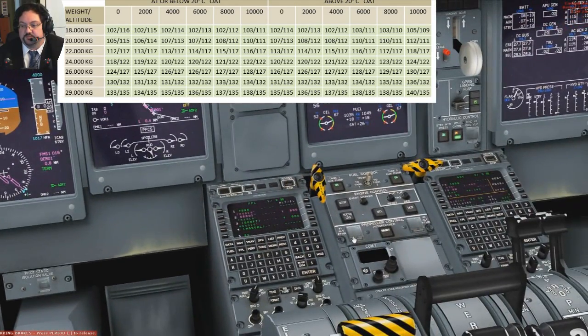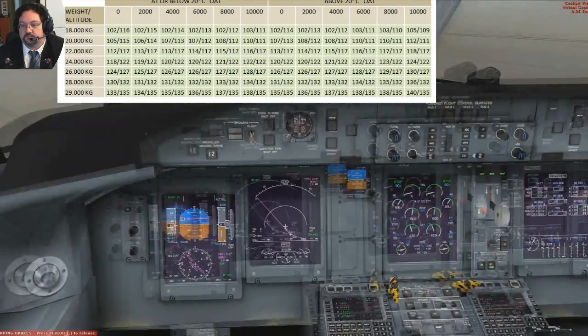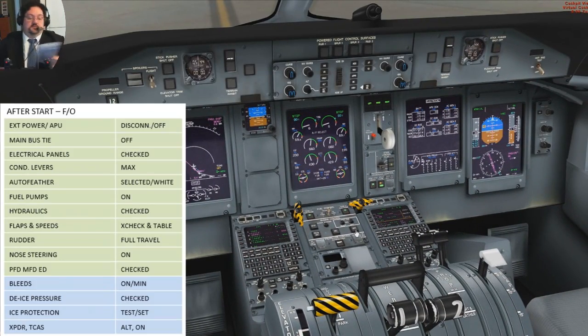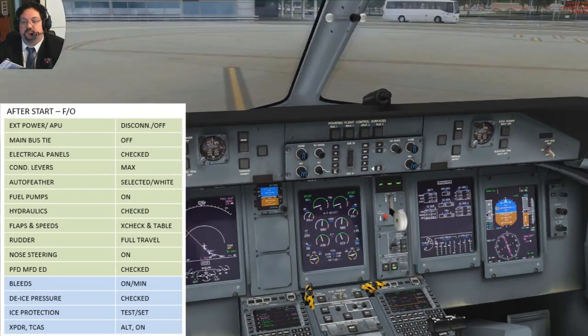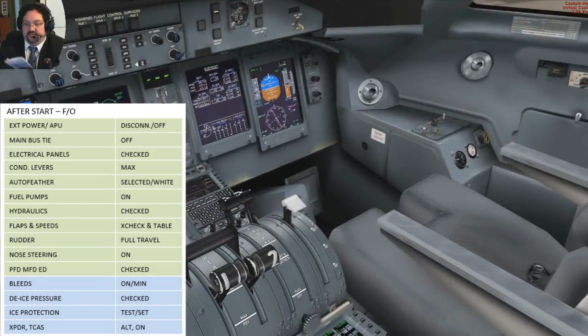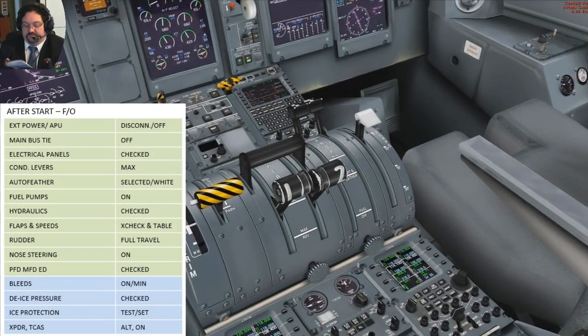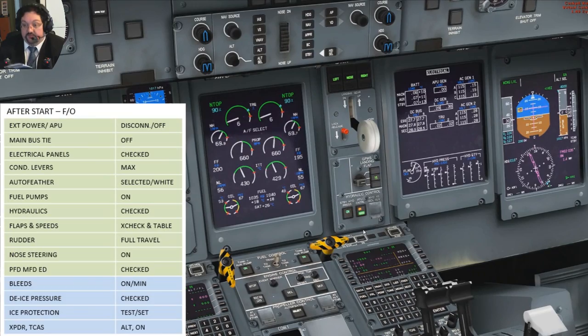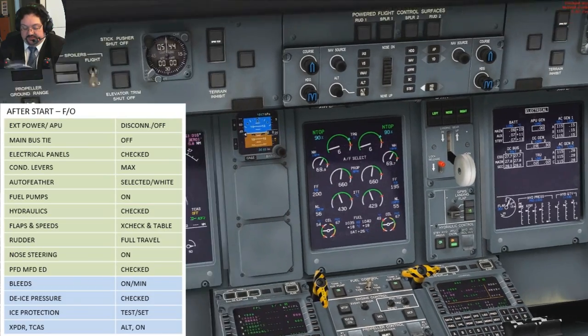Let's run the after checks. External power and APU are disconnected. Main bus tie can go off. Electrical panels checked. Condition levers maximum. Auto feather is selected. Pumps are on. Hydraulics are good. Flap set. Trim has been set. Rudder.